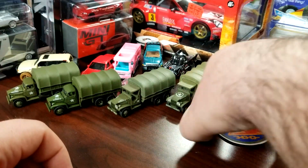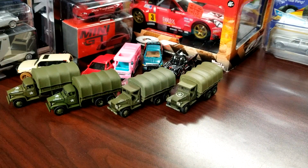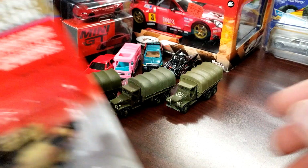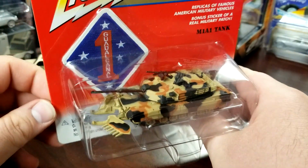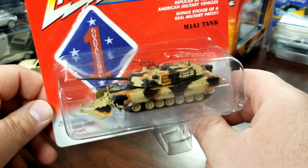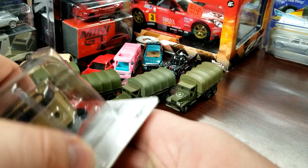Now, get the badge out of the way. I got a couple more military pieces, and these ones are polar opposites of what you just looked at. This is the M1A1 Tank with the sweeping plow in the front. This one is just ridiculous. It's enormous.